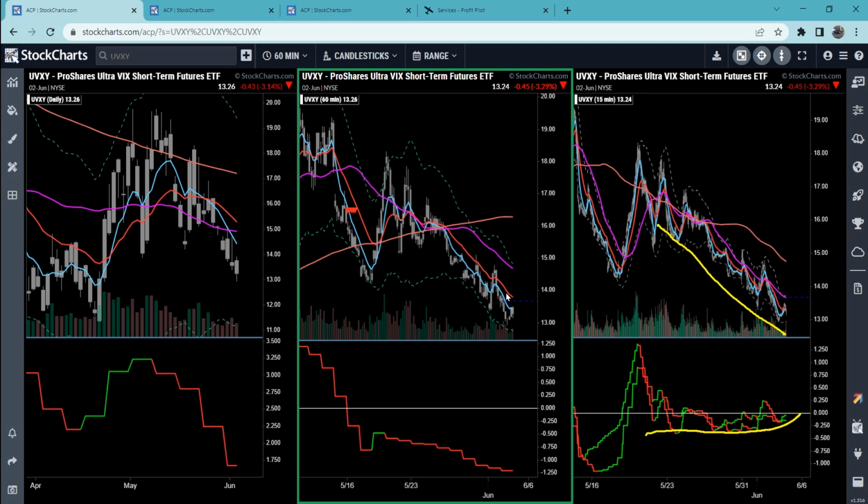The other thing I'm also seeing is that it has been a while since price has come up near the hourly 50. There's starting to become a big gap between price and the hourly 50. So same thing like the S&P. I'd love to see price come back down, test the hourly 50. For the UVXY, I'd love to see it come up and get rejected by the hourly 50. So I'm seeing the same story for both situations, just in opposite directions, which confirms what I'm looking at. So we're going to have to give it a few days to see if this happens.